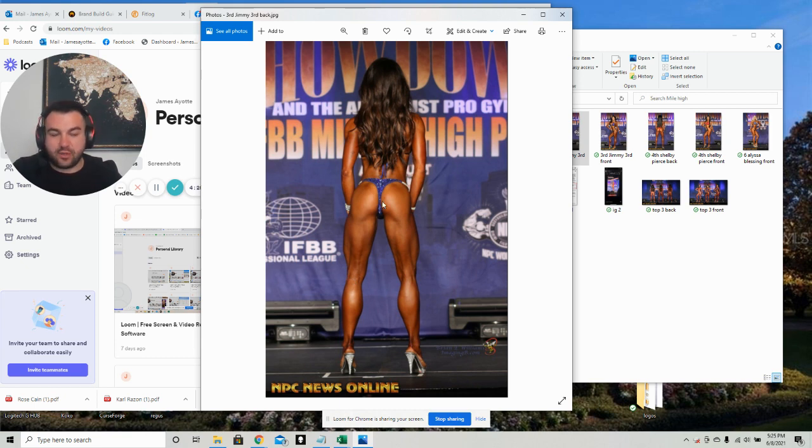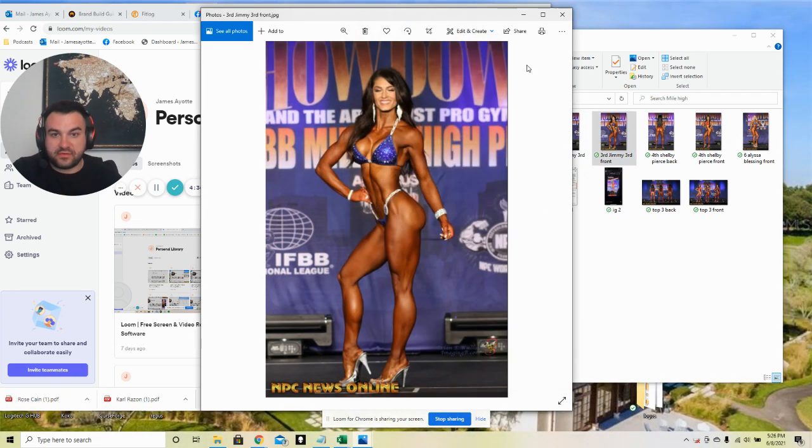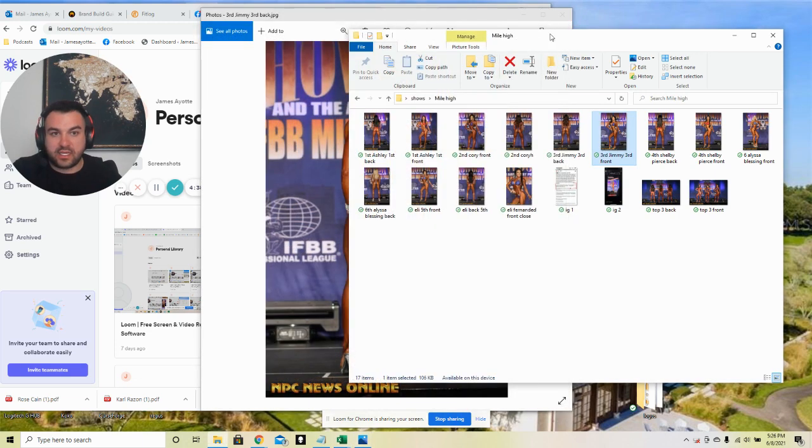Obviously, I don't think she's training quads. If she is, then she probably should not be doing that because they overpower the front pose and the back pose. But this can be fixed with posing in her back pose, and the front pose can be fixed with posing as well. So if I was her, I wouldn't be training the quads, and I would fix the posing. That is what's hurting her, definitely, compared to the other girls.